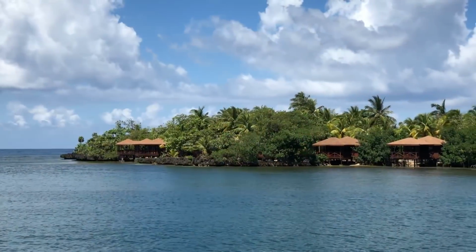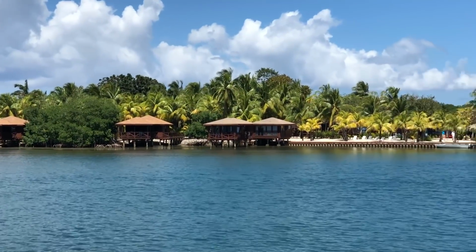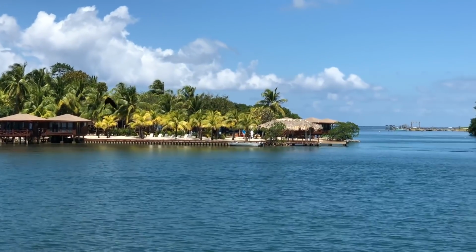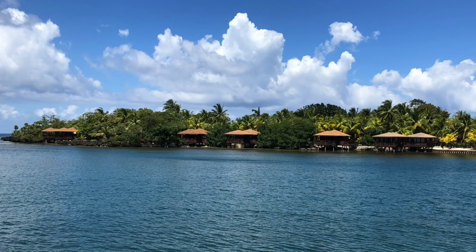Craziness. So the taxi bus brought us to our dive excursion shop, and check out how beautiful this area was. Wow. I really should take a picture of this. I'm wondering how much they charge to sleep in those cabanas on the water, but I'm guessing if you have to ask, you can't afford it.